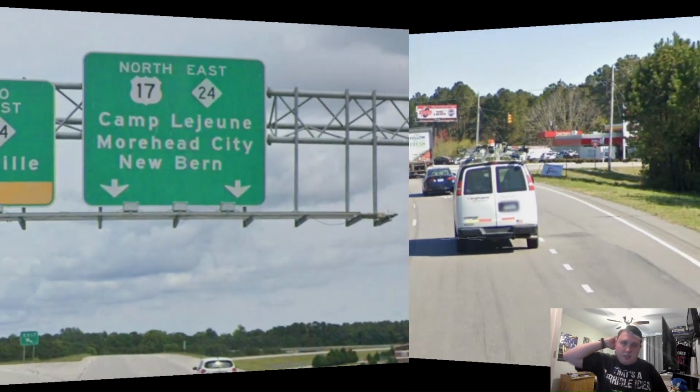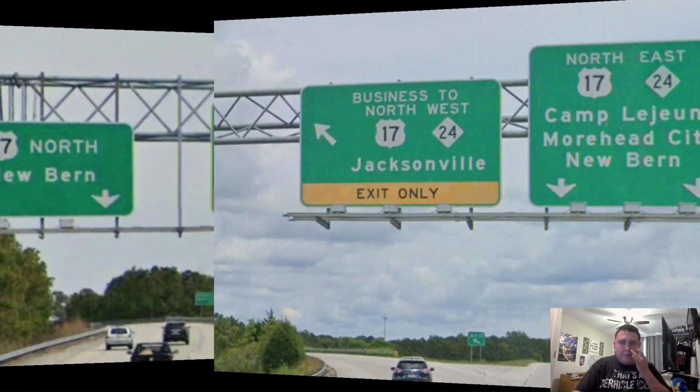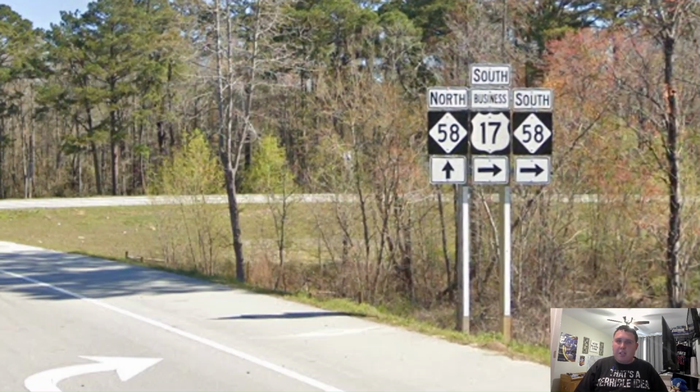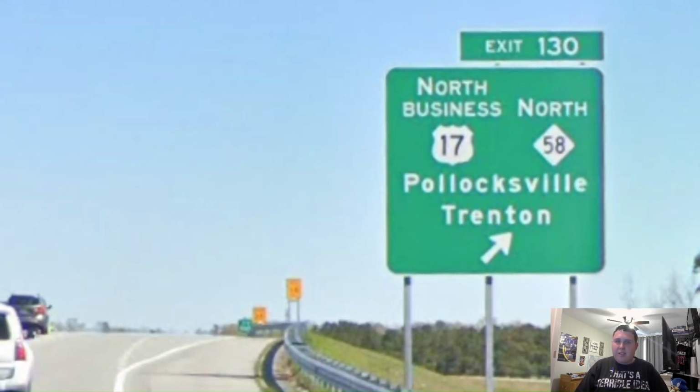Here in the Jacksonville area, we're meeting with North Carolina Highway 24, and we're going to have a short concurrency with it as we head toward Camp Lejeune, Morehead City, and New Bern. Here's where North Carolina 24 is splitting off from us, as we're signed north for New Bern. And here in the northern parts of Jacksonville, North Carolina, we're signed north for New Bern. Here I'm meeting North Carolina 58, and North Carolina 58 and US 17 have a concurrency here. And here's where North Carolina 58 splits off from us as it heads towards Pollocksville and Trenton.